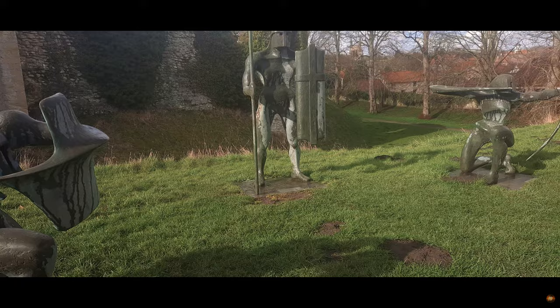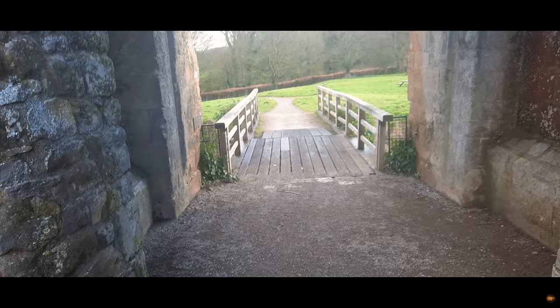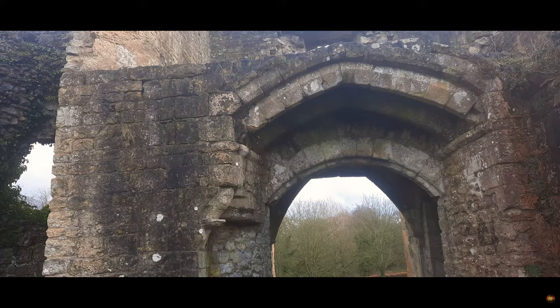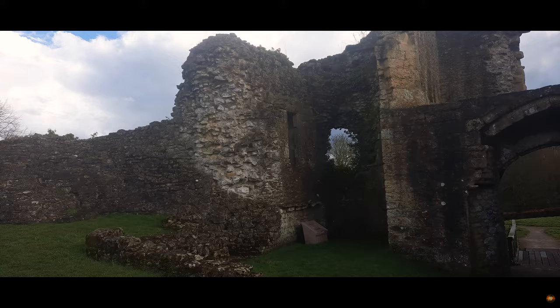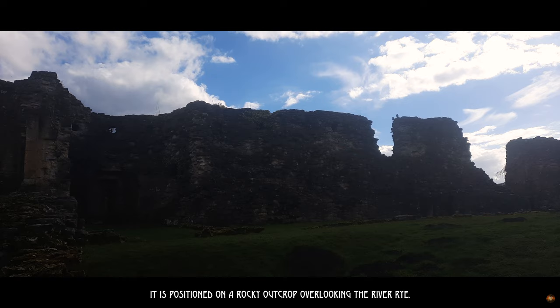Although the estate of Helmsley was granted to Robert, Count of Mortain, following the Norman conquest, there is no evidence that he built a castle in the area. The castle, constructed in wood around 1120, was built by Walter Espec. It is positioned on a rocky outcrop overlooking the River Rye.